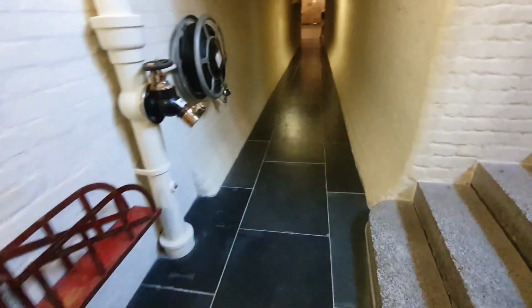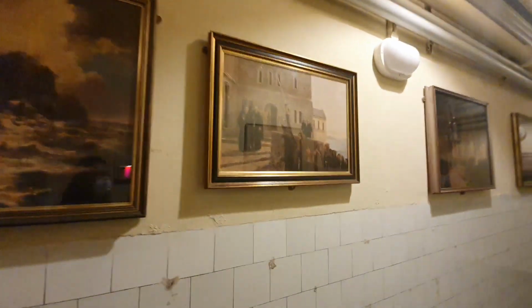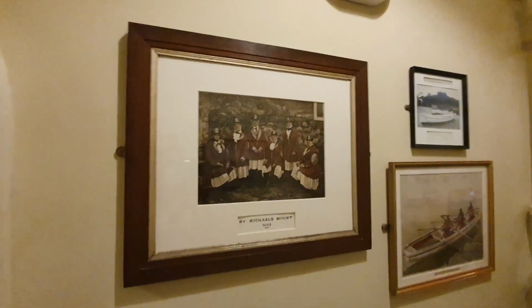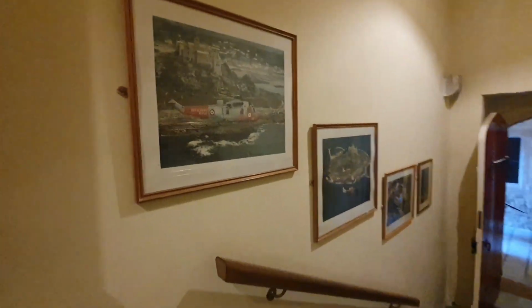That's it. The end of my tour. Now I'm heading out from the palace. The tour is finished. And let's call it a day. Along this hallway, you can see a lot of frames on the wall. Different pictures of people in this palace. And it's really wonderful to look around and see the place.